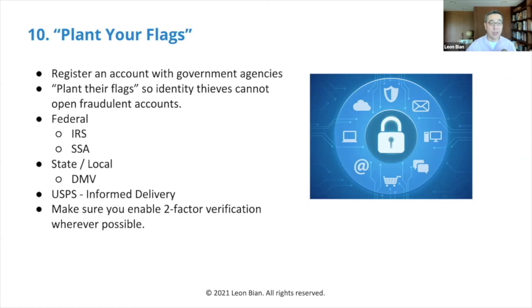So for example, at the federal level, the Internal Revenue Service, get an account today if you don't have one. With that account, you can retrieve your income tax transcript. You can apply for a PIN code to file for taxes. The Social Security Administration, the SSA, you need to also open an account and park it there. At the state or local level, the DMV is one of them.